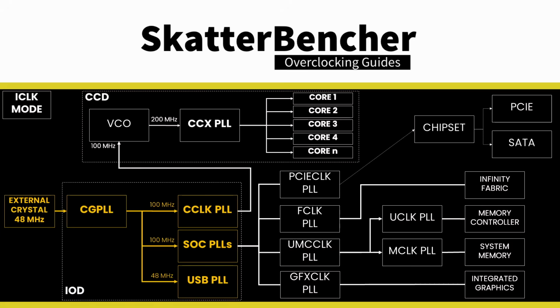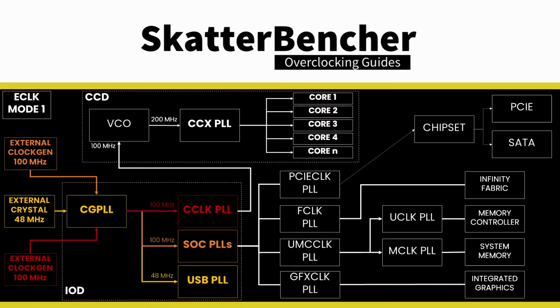Raphael supports up to 2 external clock modes. They're called Eclk 0 mode and Eclk 1 mode. In Eclk 0 mode, an external 100 MHz reference clock is used for both the CPU and SoC PLLs. In other words, it's a reference clock that affects the CPU core clocks as well as the PCIe and SATA clocks. In Eclk 1 mode, there are 2 distinct external 100 MHz reference clocks. One clock provides the 100 MHz input for the CPU PLL, and another provides the 100 MHz reference clock for the SoC PLLs.